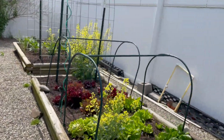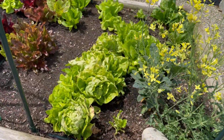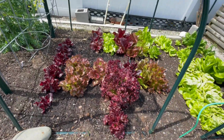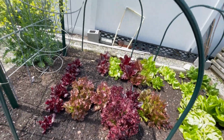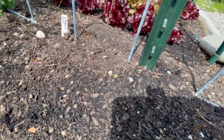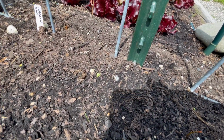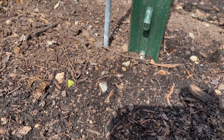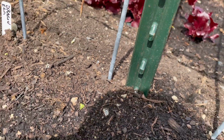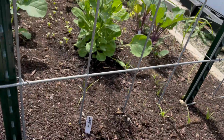And look, lettuce, I have full heads of lettuce back here. Look at the colors. Oh, lettuce is just so incredible. And look, you guys, the dragon's egg cucumber has germinated. Oh gosh, it's only been 6 days. What does this mean that everything is coming up? I mean, it's just going to be an incredible year.